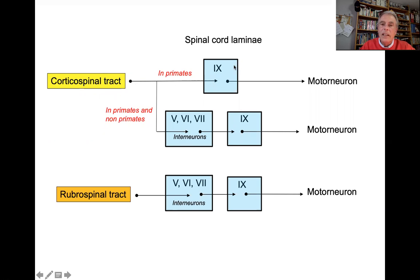Fibers reach directly lamina 9 of the ventral horn, which is formed by motor neurons. There is a direct connection. Of course, it also ends in interneurons of lamina 5, 6, and 7 in order to reach lamina 9. However, in non-primates, when they have the corticospinal tract, this is the pathway they follow. They don't go as direct to lamina 9. In order to reach lamina 9, they have to go through interneurons. Okay? So the animals that are non-primates do not have the fine movements that the primates have.